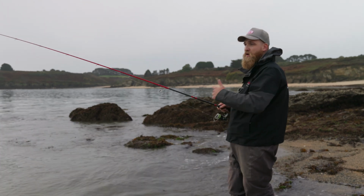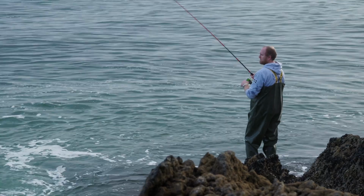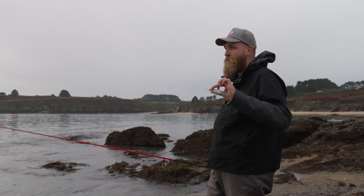So if you need to cover large areas of ground and you want to quickly find out where the fish are, it's an amazing fish finder. Because of the aerodynamic and also aquadynamic shape, it can handle some pretty rough conditions, some big swells, some big winds.